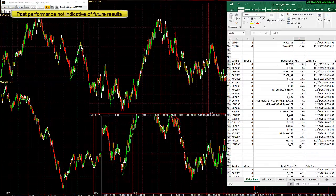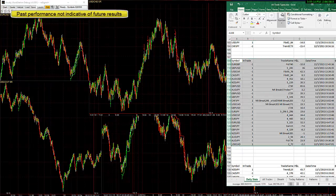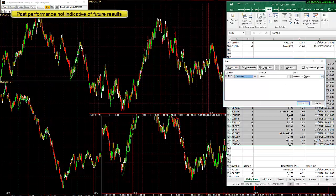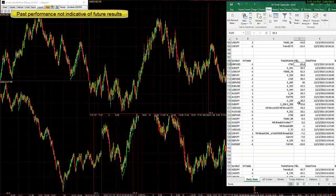Wednesday, a little slower day, not as many trades, 446 pips. Let's sort this. I didn't have it sorted for some reason. Sort from largest to smallest, and you can see the wins on this day averaged 28 pips, huge, and the losses were very tiny, 6.1 pips.